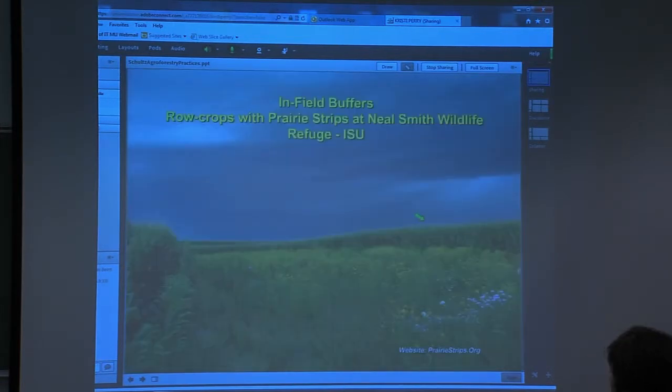So dramatic reductions in movement of materials and filtering of materials by small segments of buffers being placed in the fields. We have a relatively new study that's about 5 years old now, looking at strips of prairie plants taking up 10 to 20% of fields, of crop fields, corn and soybean fields.